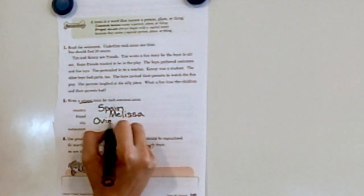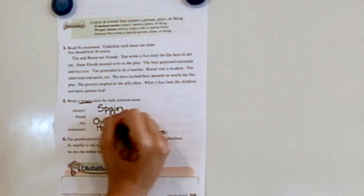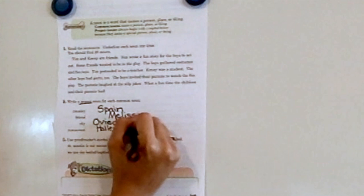Do you see how all of my proper nouns have capital letters at the beginning? Because they're proper, right? And then it asks us to write a proper noun for the common noun restaurant. One of my favorite places to eat is Allerbach. And that's right next to our school. Did you know that? They have really yummy pretzels, but you can write any restaurant's name that you would like.